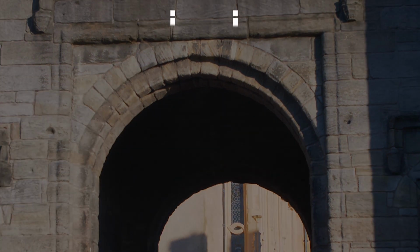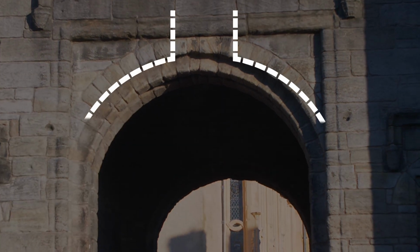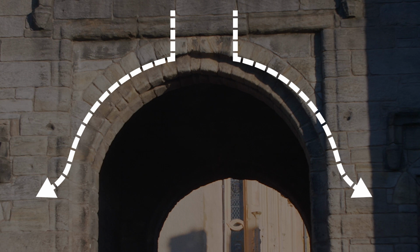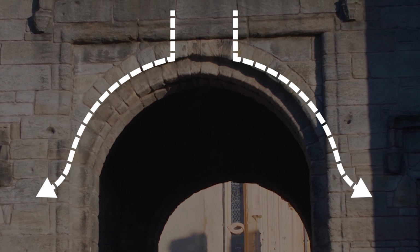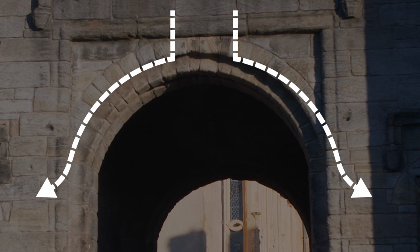That's because any weight on the top of the arch is pushed outwards, spreading the load along the curve of the arch. This means our castle builders could build taller structures and use arches to span wide gaps.